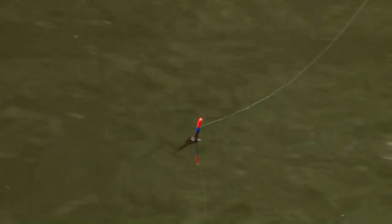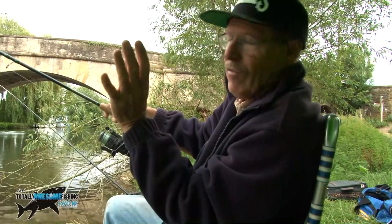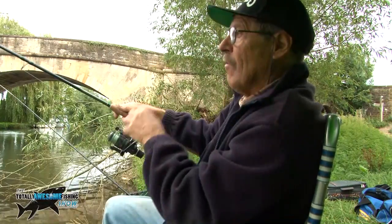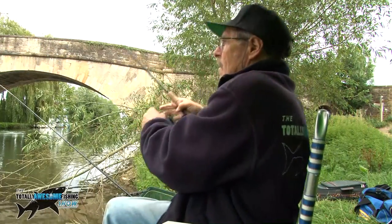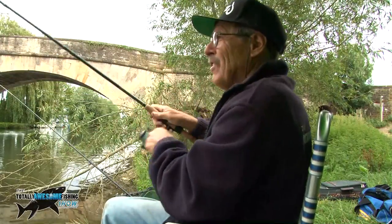Now that's what I find difficult. Matchmen don't. If you have a pole, you can fish the same line down all the time. But when you're float fishing on a big, wide, slow to medium flowing river, I find it difficult judging exactly what is the middle line that I'm feeding. I am missing the bites out, but at least I'm getting bites. That's 2 bites in 2 drops there, guys. I feel a fish coming.